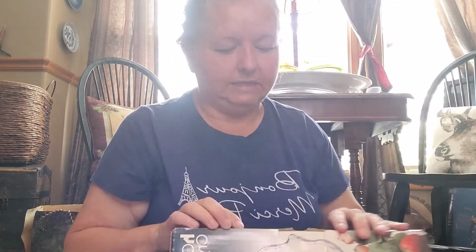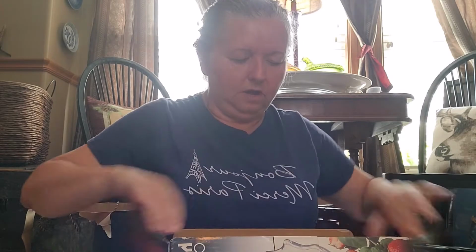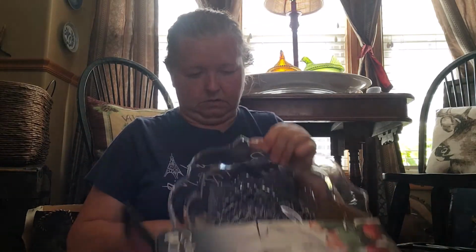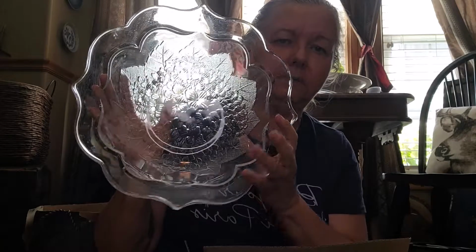The next thing was this bowl. Oh, beautiful crystal. So I'm thinking maybe this is from Home Goods. I don't have my glasses. So I'm going to open it up real quick here. Okay, wow, what a beautiful bowl. These look like pansy flowers at the bottom.